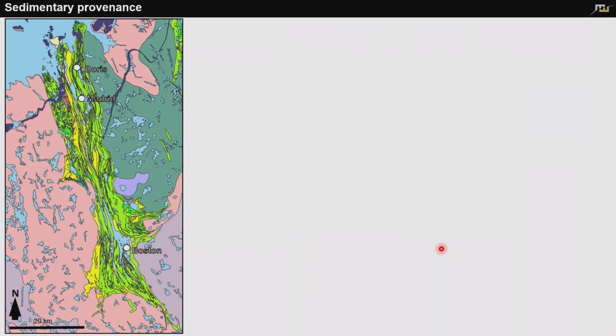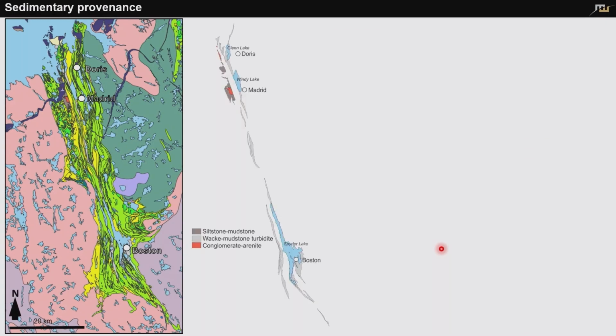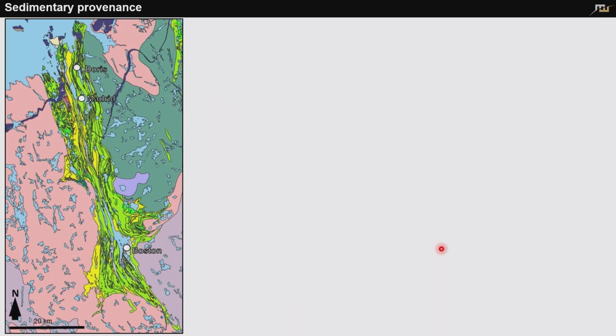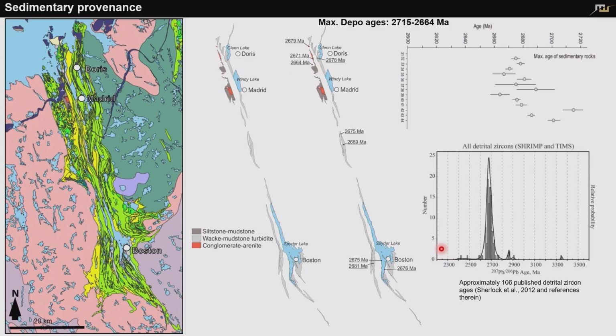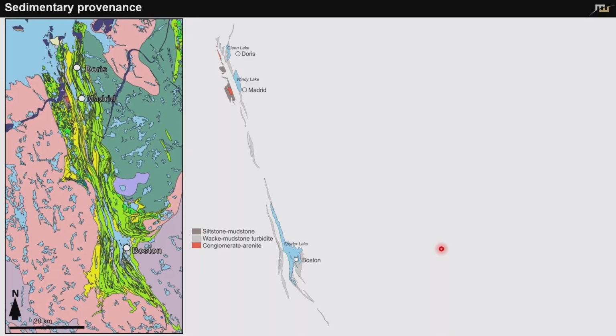And so the sedimentary provenance, I'm going to just briefly talk about that. A lot of the work that has been done in the Hope Bay sedimentary rocks has been carried out on the maximum depositional ages, trying to figure out the maximum depositional age of the sedimentary rocks. The gray here is all the sediment that's there in the Hope Bay. The scale is the same, so I just dragged the sedimentary rocks out of the Hope Bay and put it here. And these are a lot of Vega mudstone turbidites, but also some conglomeratic arenites up here in the north, which is an interesting rock type. I will talk about that a little later.